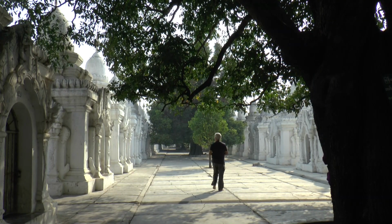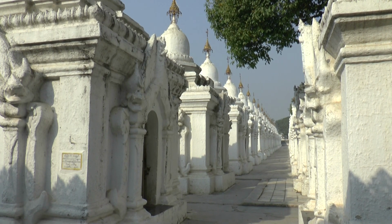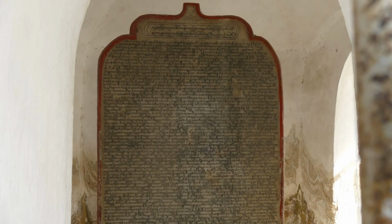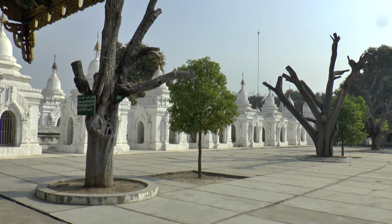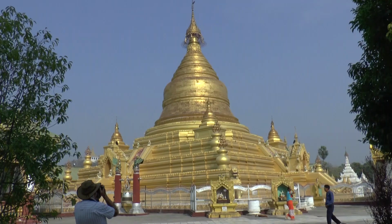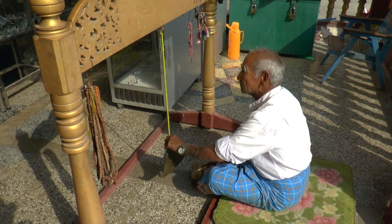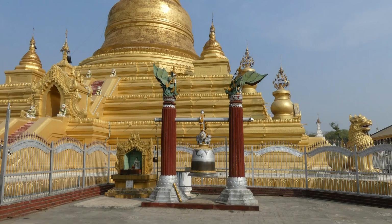Here, 729 small shrines contain stone slabs, which are engraved on both sides with Buddhist scriptures. It's often described as the world's largest book. In the centre of the complex is a golden temple. The priest rings a bell as a call to worship. The gold leaf on the temple is reapplied every 5 years.